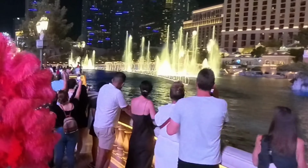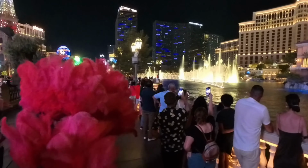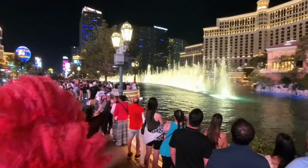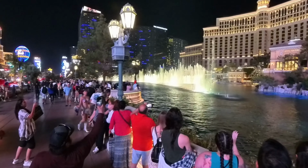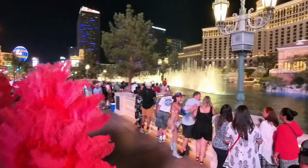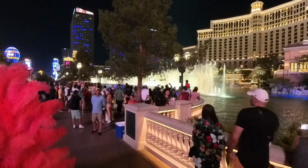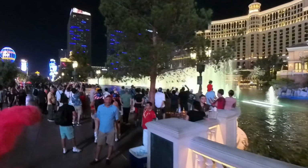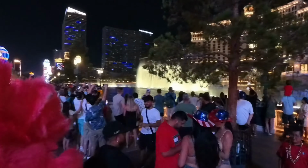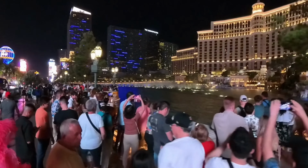So at this point, we're going to head all the way down the Strip. We're going to walk all the way down through the Cosmopolitan over to the Aria. Now, this is a crazy area of the Strip that's super crowded, packed with people. So I'm going to give you a little speedy tour through this area, which I think turned out pretty cool. Unfortunately, I got stuck behind these feather girls here for a while. It's kind of impeding my view a little bit. So in a few minutes, I will pass them up.